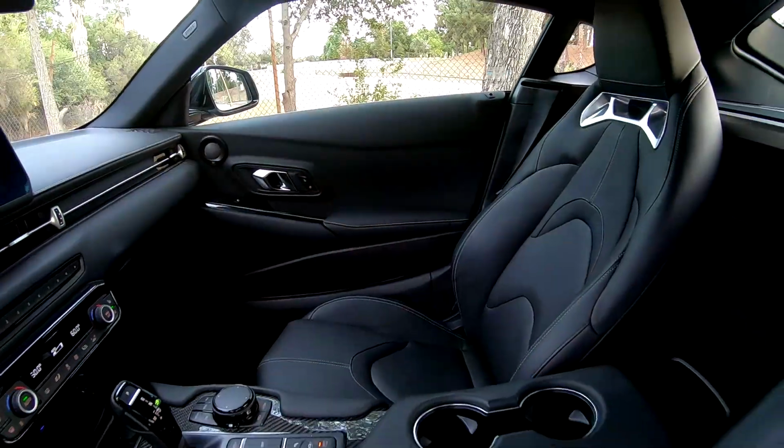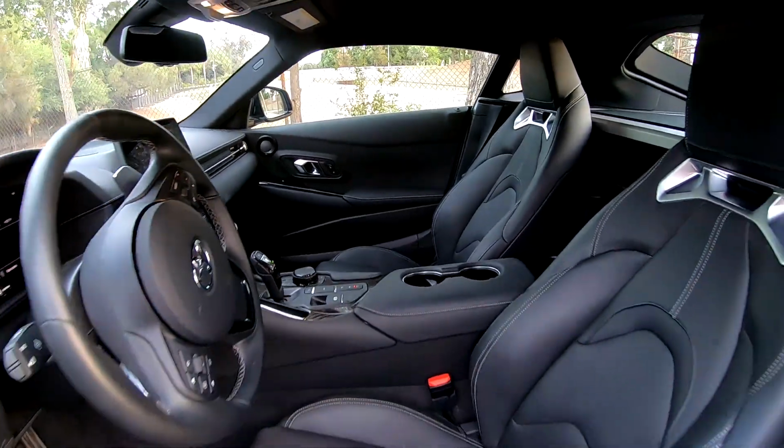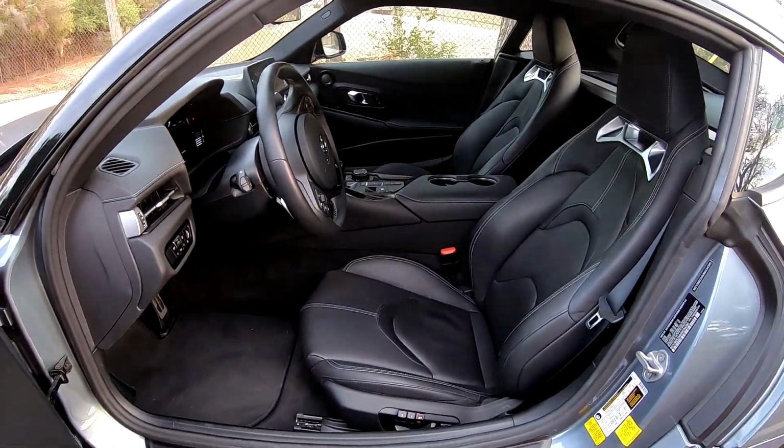And then there are just Supra-isms, things that have not changed from the 2020 model. After all, it's only been one year. And day to day, that means, wow, the wind buffeting issue. If you roll the windows down in the Supra, you're going over 40 miles an hour, the wind buffeting in the cabin is truly insufferable. It feels like your head is going to explode.